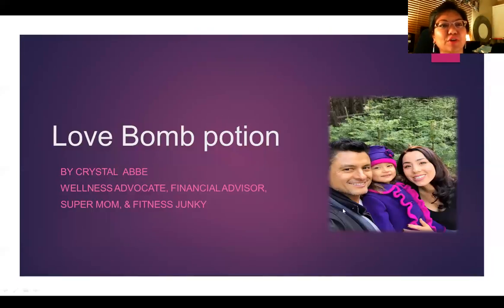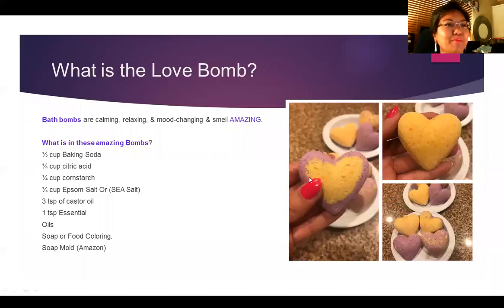Nice. All right. So this is a picture of your husband and you and your little girl. What's her name? That's Cheyenne. Oh, Cheyenne. Okay. She's so cool. I met her.